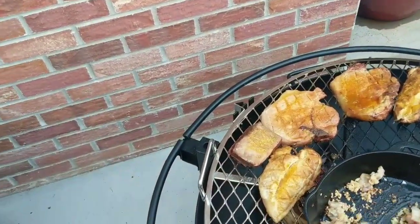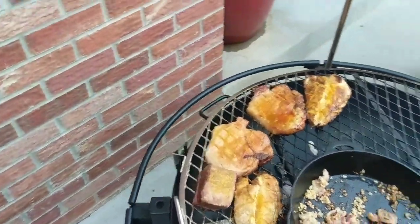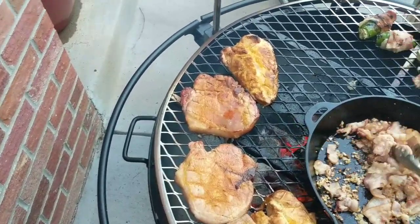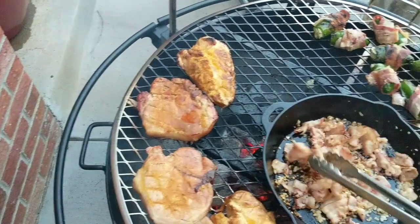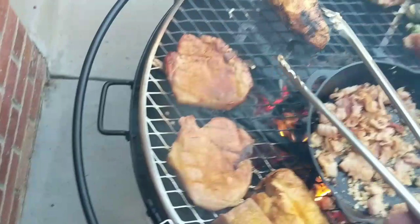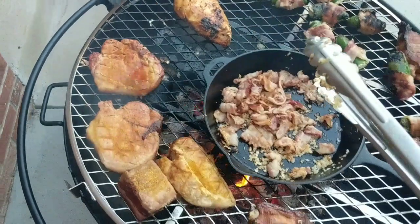Alright, looks like I'm toasting the heck out of those onions. But that bacon still needs to get better, so I should do the onions in there at the same time as the bacon. This little guy's looking good. What we got going on over here? This is chicken breast. A lot of chicken breast. Yeah. That smokes a little tough.